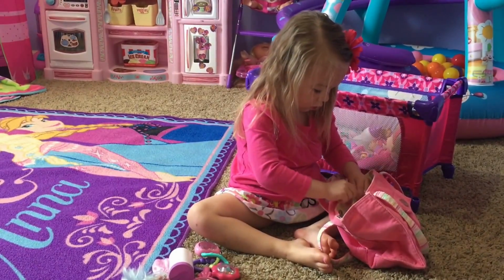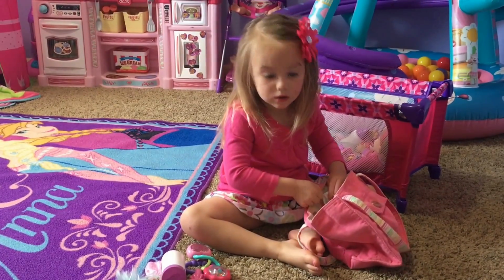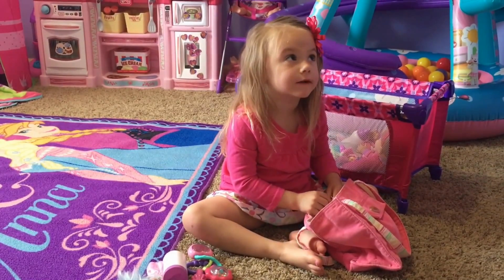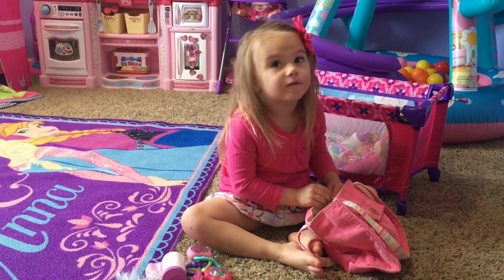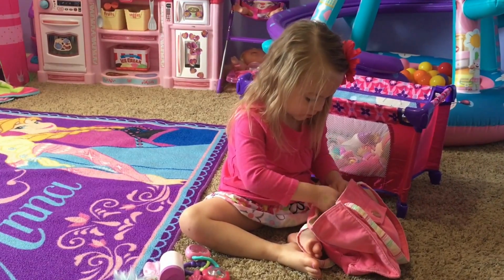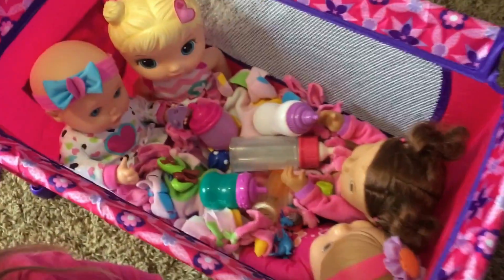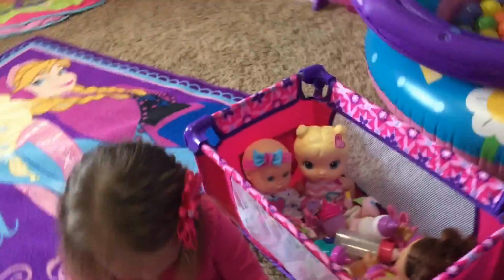Do you want to put your babies in the stroller and take them for a little walk? Yeah. Outside. Okay. To the duck pond. To the duck pond? Okay. Yeah. I'm gonna look inside your pack and play one more time. All your babies have a bottle and a Shopkins and a blind bag? Yeah. Wow. So let's get the stroller ready.